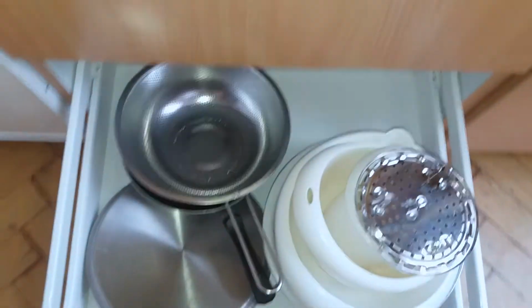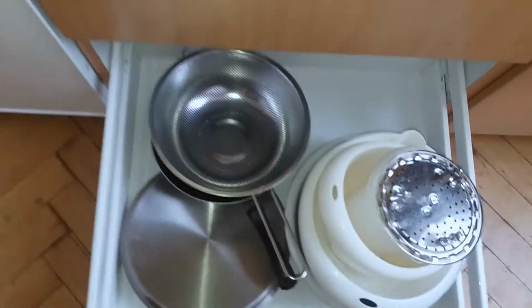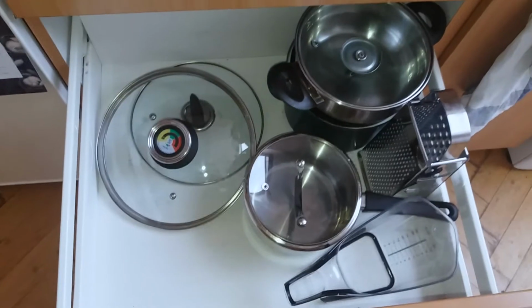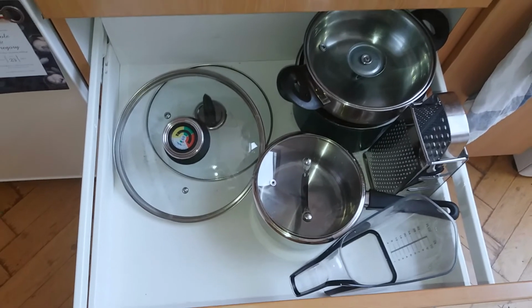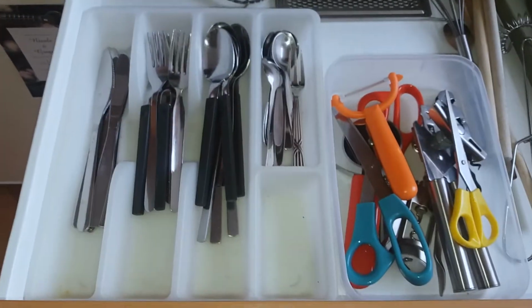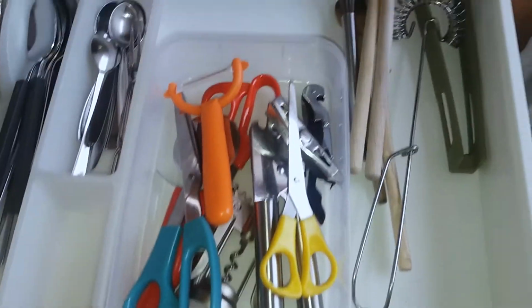In the drawers, we have got all of our mixing bowls, veggie steamer, and some frying pans, as well as a strainer. But the next drawer has all of our pots and lids, as well as a cheese grater and our measuring cup. In the top drawer, we have all of our utensils and miscellaneous kitchen stuff.